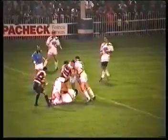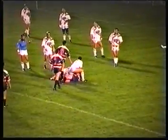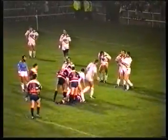So it's Rovers in possession. Steve Malloy there trying to power his way down the middle. Gets rid of the ball in the tackle. Leo Casey with the ball now. He's over that Leeds 20-metre line. And Alan Tate being called back by the referee, Greg McCallum.